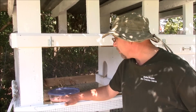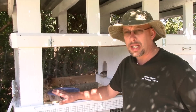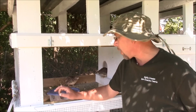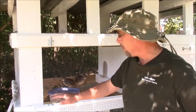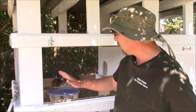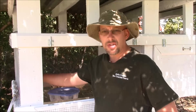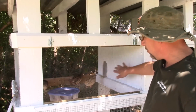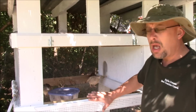From what I can gather, these birds are incredibly cold hardy. They're going to do just fine in the wintertime as long as you provide them with a draft-free place to get to. I'm going to experiment with this a little bit. I might cover 3 sides of this cage, the side and the back, and of course this side's already got a wind block, and leave the front open.